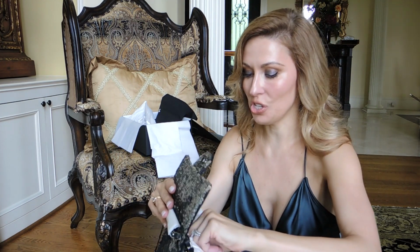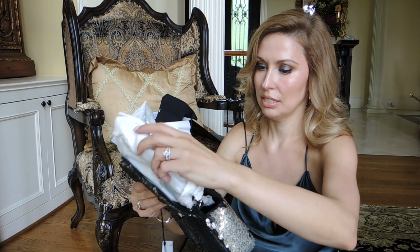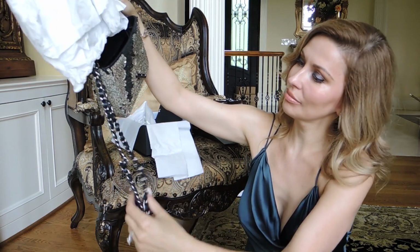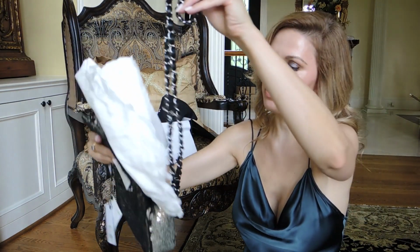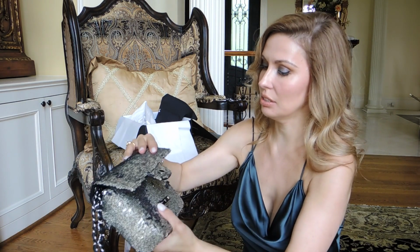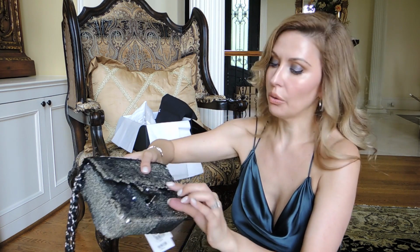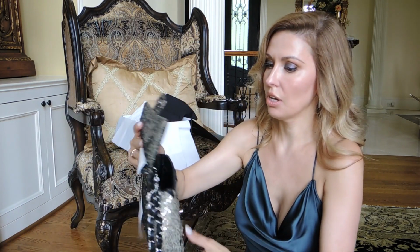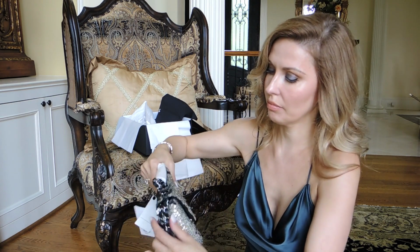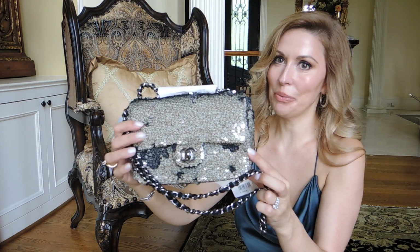I wish we could see part of the chain because it's so pretty, but all the chain is wrapped up in here. And then this is the chain. Very pretty. Very, very pretty. Yeah. I can wrap it back up. We can actually then get a good look of how everything looks. Oh, also there's a plastic cover over the C over there. So there's the beautiful handbag for the giveaway.